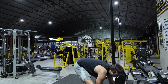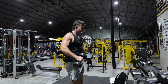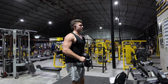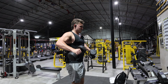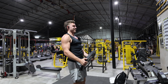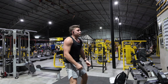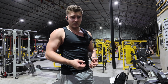Second set of the lat raises, let's go. Usually pumping out about 20 to 25 of these. I just get a decent weight and pump it till they absolutely burn. That pump is insane.